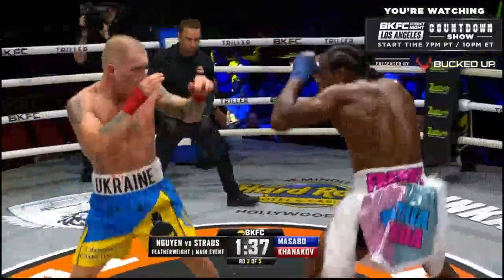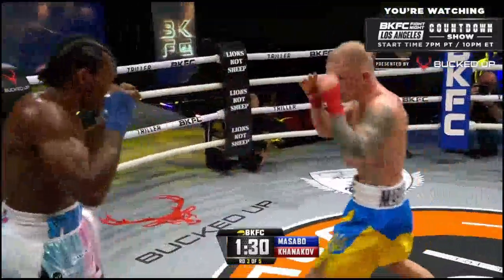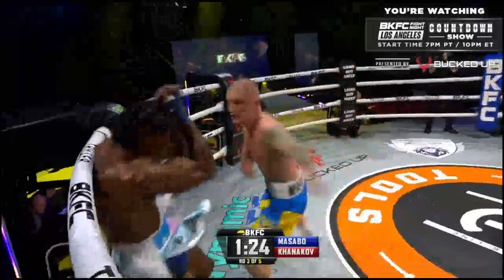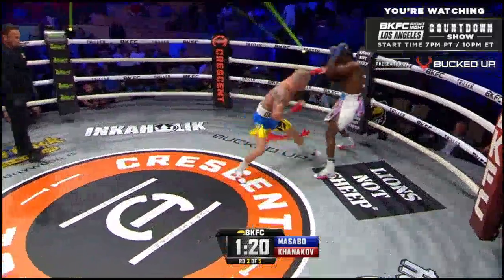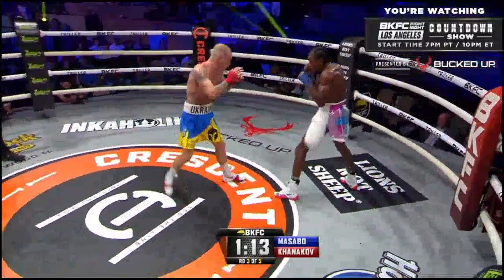It's like Masabo coming forward a little bit more this round. I think he might have a little bit of a sense of urgency right now. He might feel like he lost the first 2 rounds. He has to do something different. Khanakov just relentless, taking away time, taking away space, cutting distance and angles to this point in the fight. He's fighting when he wants to fight, not his opponent, and that's how you win a lot of close fights. If you decide, dictate when and where the fight happens.